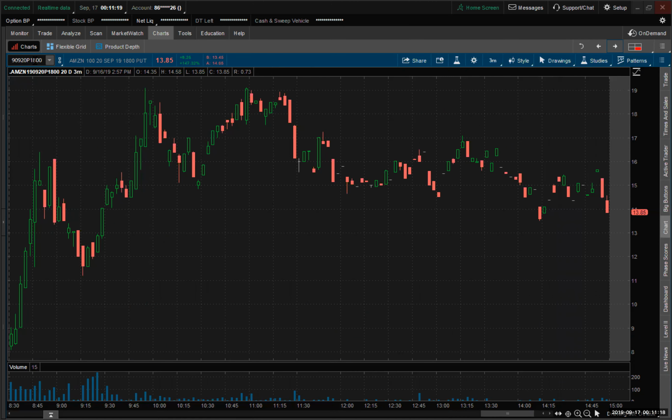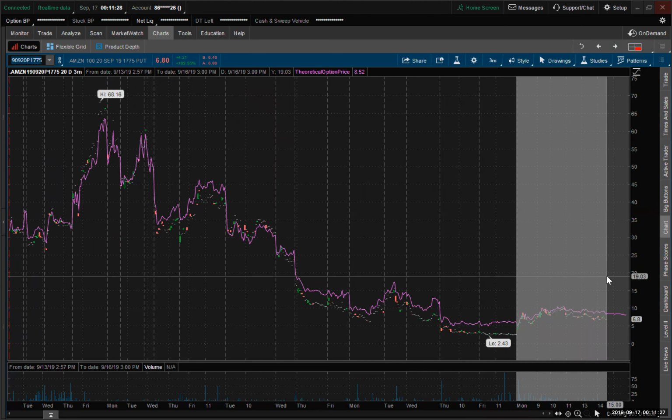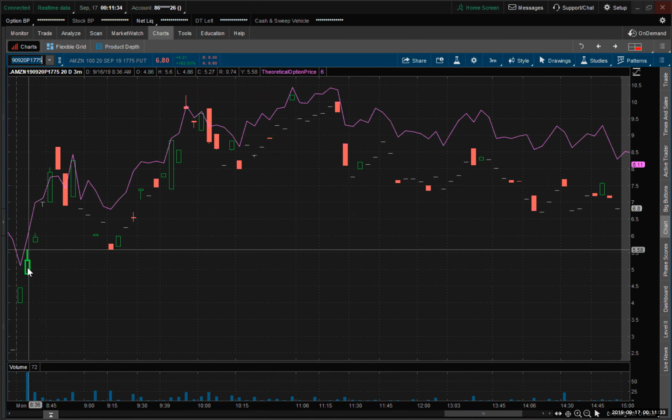Maybe you would have switched to another put that's a little further away, so like the 1775 put instead of 1800. A lot less volume. Wow. Only a couple of little lines here and there. So it's going to be much more spready.